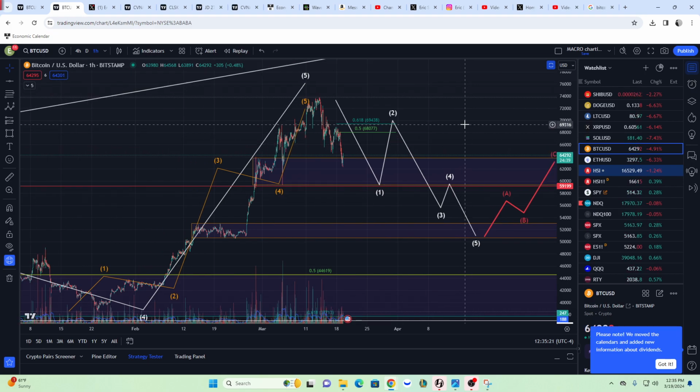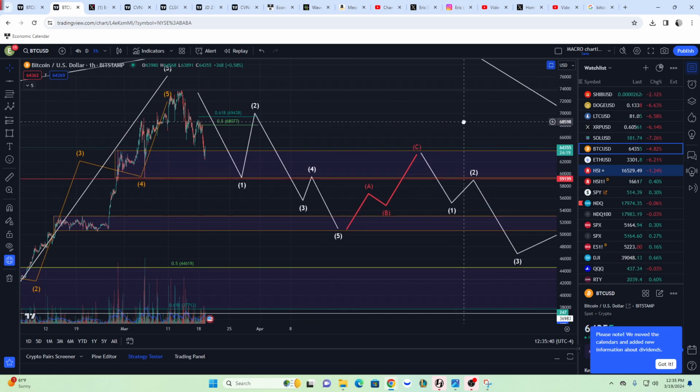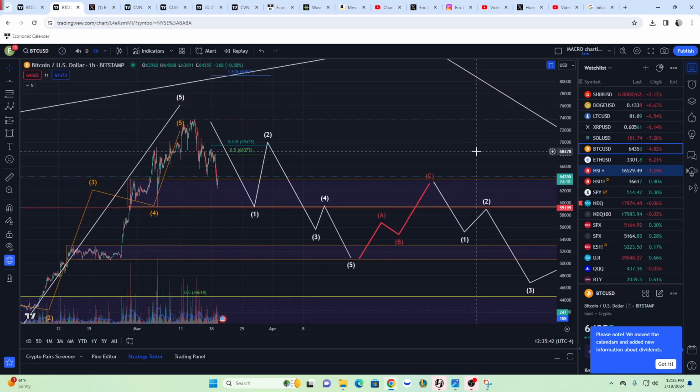Remember, the invalidation level for the short-term bullish thesis is CLSK under 1450. Sorry, RIOT under 960, Bitcoin under 62, and definitely under 59K. If all of those align, manage your risk. It's a second half of the year rally, but it will be there. The rally will come. Hopefully this was informational.